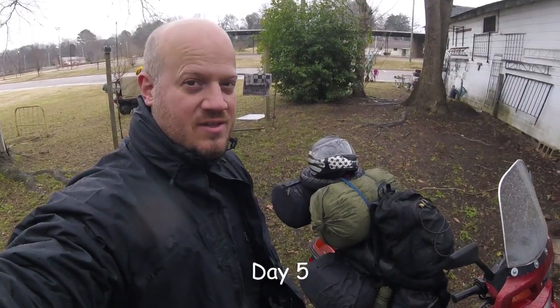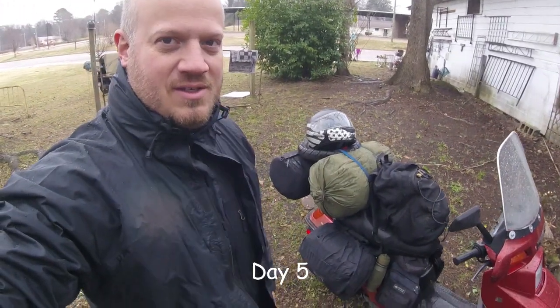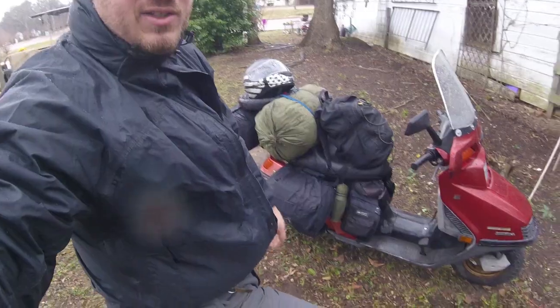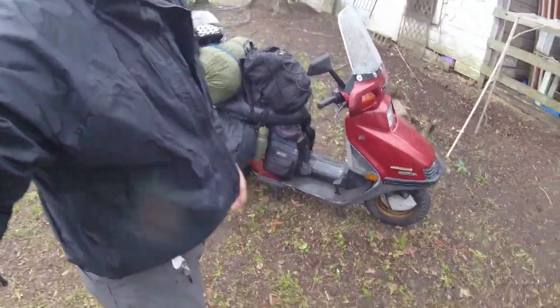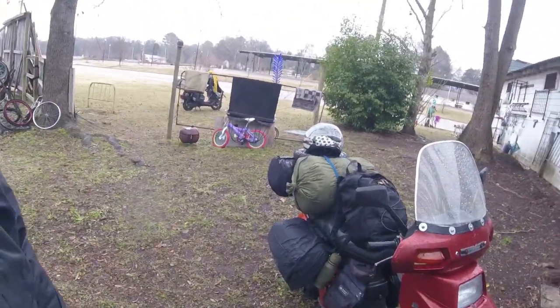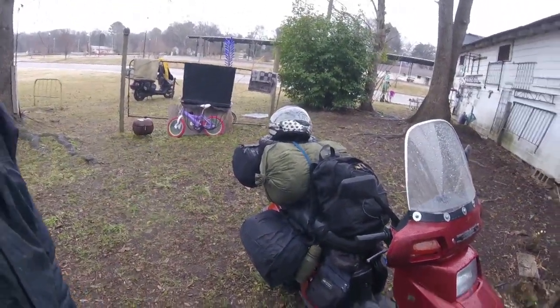Today we're getting a little rain, so I'm glad I was prepared with my rain suit. I do have some rain pants too, but I'm going to try out these snow pants that we planned ahead for, making everything waterproof.